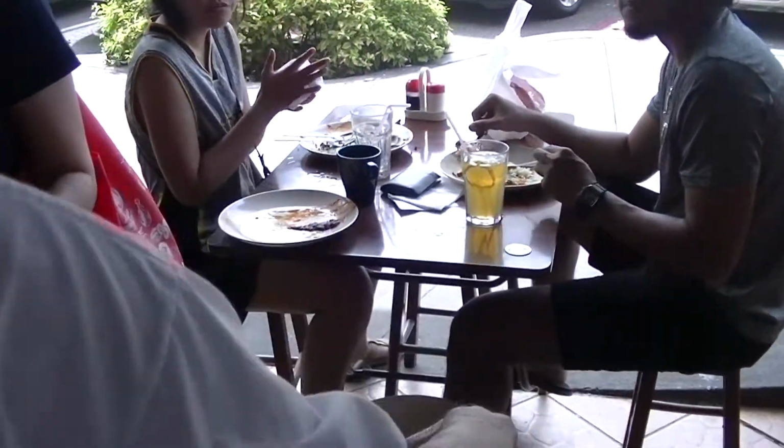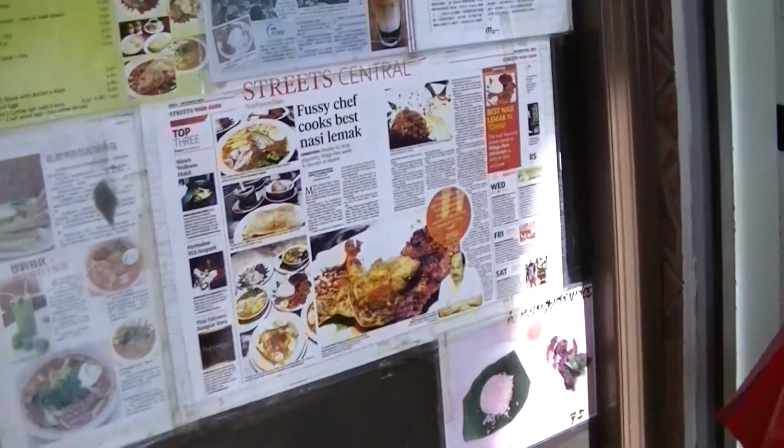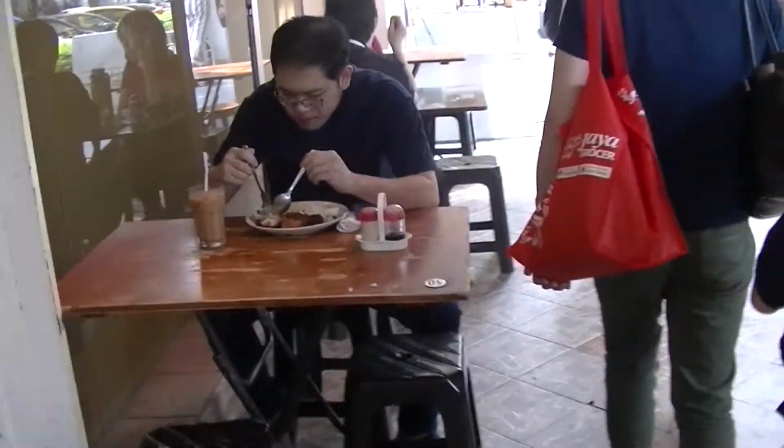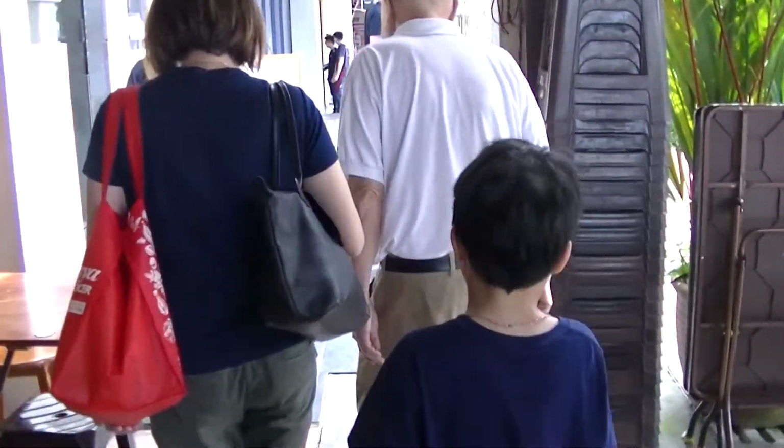Now let's walk to Sri Petaling Mall. As if they have never seen any humans before. Today's fried chicken not so good, even though I did not eat the fried chicken.